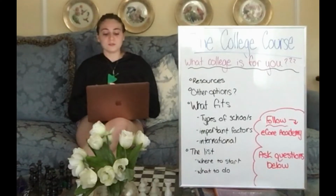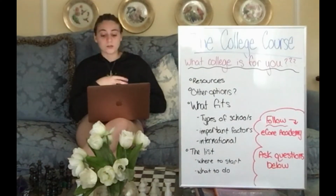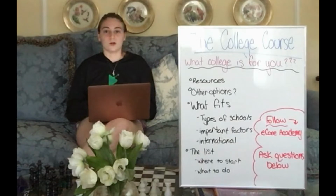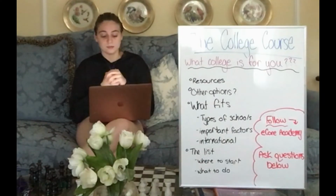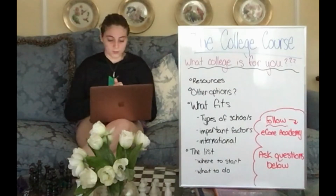There are for-profit schools, 2 or 4-year schools, and liberal arts colleges. Liberal arts means that you study a variety of subjects beyond what just your major is. So the majority of schools are just liberal arts colleges. You usually won't see something that isn't, but just so you know what it is, it's going beyond your major and studying things beyond the scope of whatever it is that you intended to study in college.